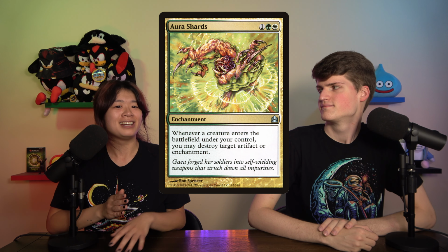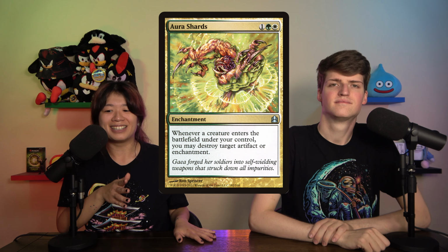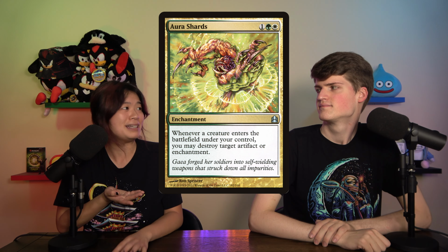1 green white for an enchantment that says when creatures enter the battlefield, you may destroy artifacts or enchantments. This is just so nasty in certain decks. I've seen this in a Sithis deck. It's just like, okay, nothing can stick, and it accrues so much value. And for 3 mana, that's easy. Yeah, it doesn't say that you must destroy something, so you don't ever have to target your own things. There's no risk to this.